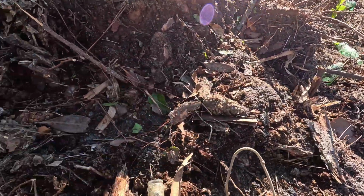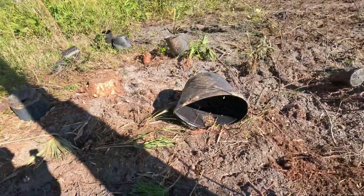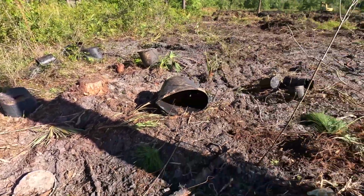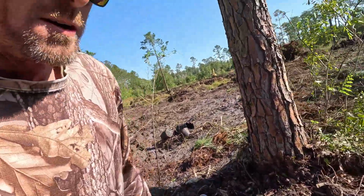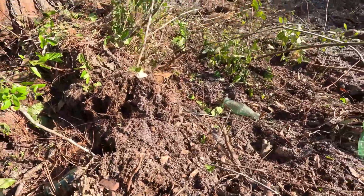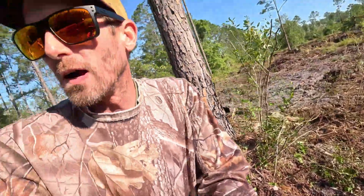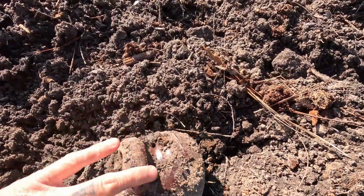I'm just going through, just showing all the top stuff. And then a whole bunch more junk over here. Wow, it's so weird. It's all just piled at the bottom of a pine tree. Whoa. Really cool. He must have grabbed a bunch of stuff out of something. They all just fell out of it, but there's stuff all over the ground here, laying all around in the dirt.